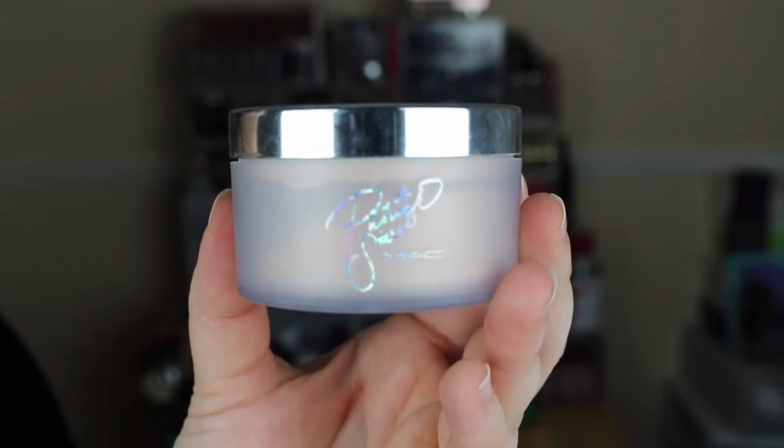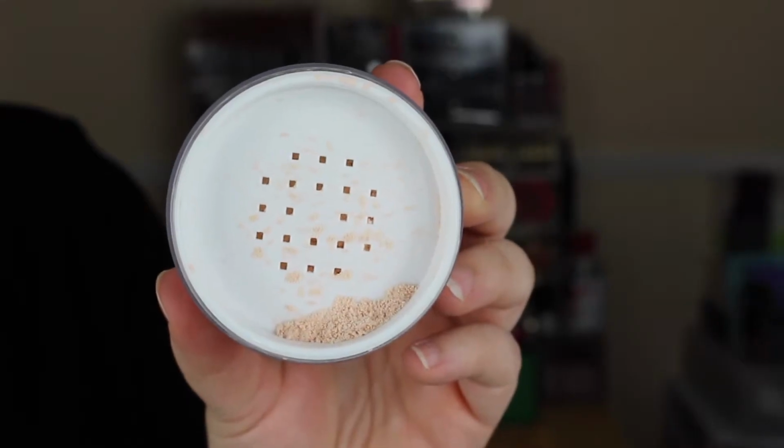Now I'm going to take Patrick's powder. This is from Patrick Starr and MAC Cosmetics. It's part of their collaboration. I'm pretty sure this powder is now sold out, unfortunately. Hopefully MAC will re-release it because it is a fantastic setting powder. Very finely milled, and it just melts into your skin.